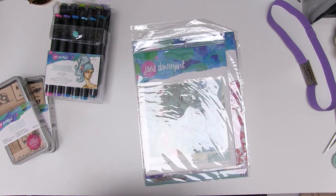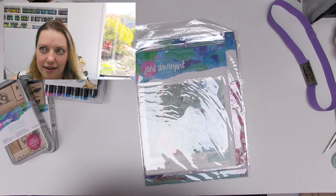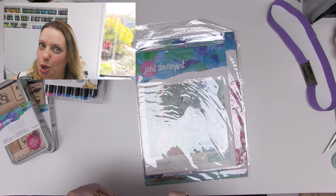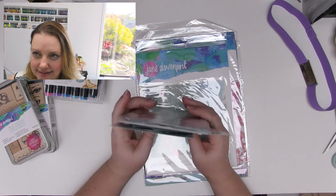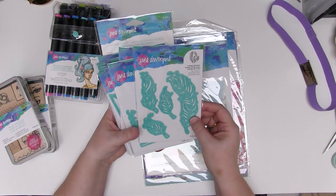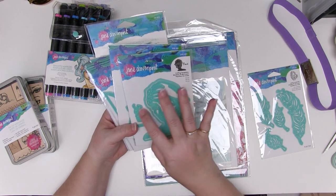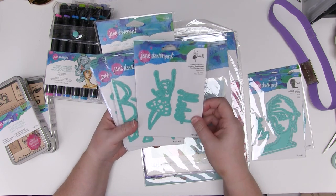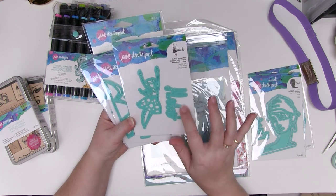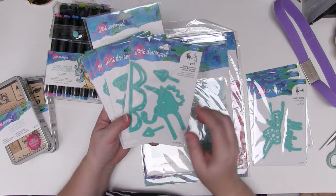I loved these the minute I saw Jane talking about her collaboration with Spellbinders, and I'm desperately hoping that the unicorn die is in here. I'm just putting that out there to the universe. Let's see. Okay. I've got some of the beautiful feathers. I can't wait to see how these look with some artwork behind them. Jane's gorgeous face, I think this one's called Muse and it's just lovely. The little dancing girl, and it just says ta-da. Hey, the unicorn. Isn't he cute?